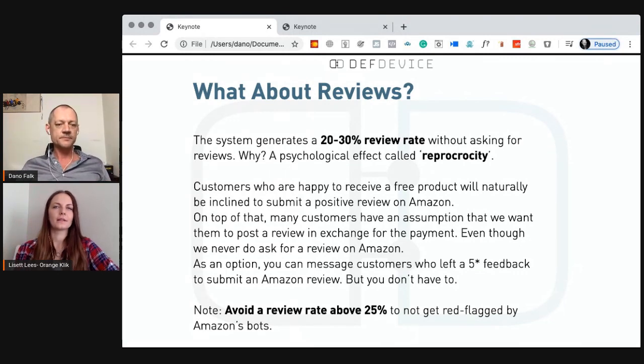Okay, but what about the people, have you noticed that some of the people don't want to buy a full price product and then get refunded later? Because sometimes sellers are having this. The people are saying that they don't trust the company and they don't want to pay the full price first and then get refunded.